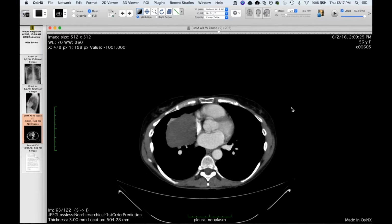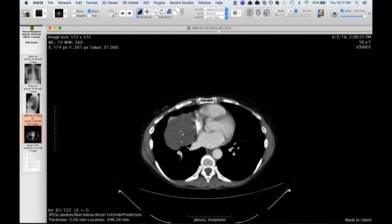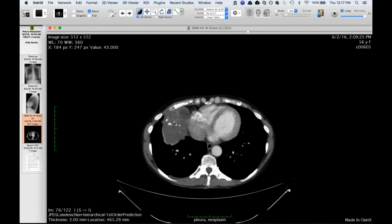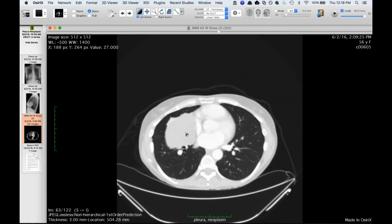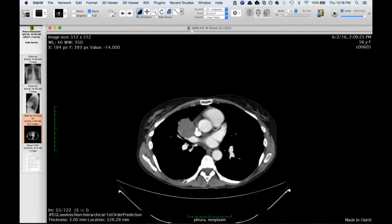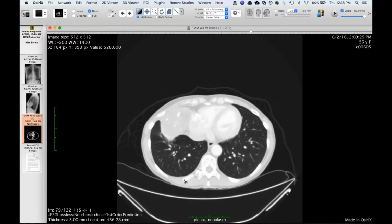You can see this mass is centered at that cardiophrenic angle, maybe anterior mediastinum to the right. And I can tell you it's not a thymoma. It's not a thymic neoplasm. It's got some calcification and little cystic things, because that was going to be my first guess. It's not a fibrous tumor. Anybody else want to guess? There is one little nodule posteriorly here in the pleural space, which was another reason I thought maybe an invasive thymoma.